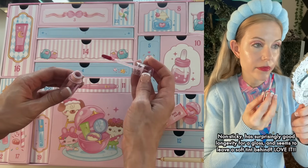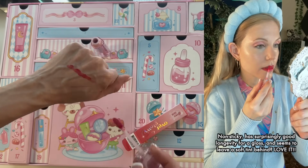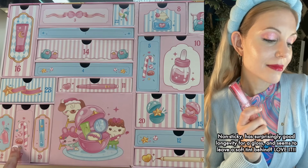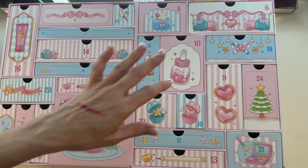Oh no, she's singing again. I'm really sorry. I'm trying not to. Oh, goodness gracious. Have you all noticed that I get really excited about makeup? I find makeup really fun. Let's be real, because I have acne, skincare is a necessity for me. I can still enjoy it, but it's more of a necessity, whereas makeup, I just have fun with it.